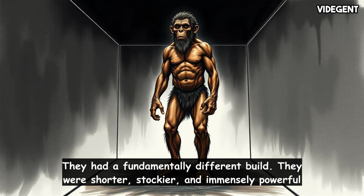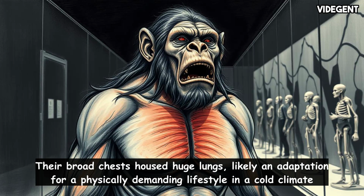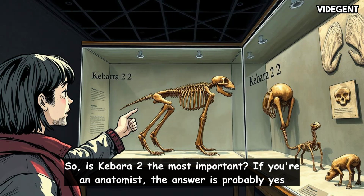They had a fundamentally different build. They were shorter, stockier, and immensely powerful. Their broad chests housed huge lungs, likely an adaptation for a physically demanding lifestyle in a cold climate. So, is Kebara 2 the most important?